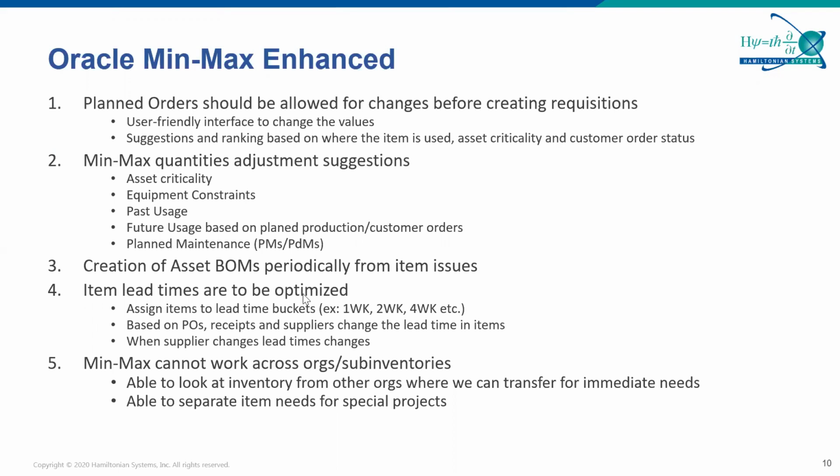Also, you should be able to create your asset BOMs periodically from item issues, for those which are not already available in the bills of material. Those should be created just to keep it updated. And then the item lead times.